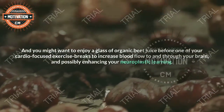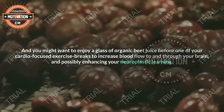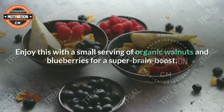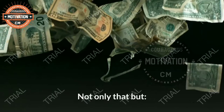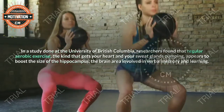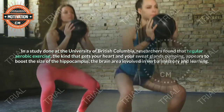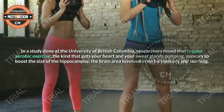And you might want to enjoy a glass of organic beet juice before one of your cardio-focused exercise breaks to increase blood flow to and through your brain, possibly enhancing your neuroplastic learning. Enjoy this with a small serving of organic walnuts and blueberries for a super brain boost. Not only that, but in a study done at the University of British Columbia, researchers found that regular aerobic exercise, the kind that gets your heart and your sweat glands pumping, appears to boost the size of the hippocampus, the brain area involved in verbal memory and learning.